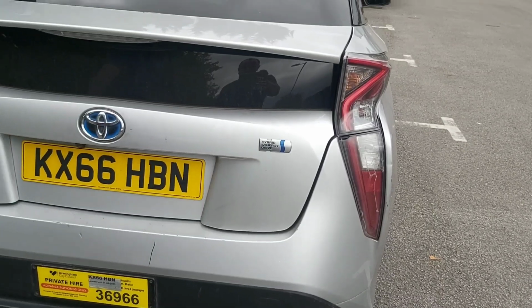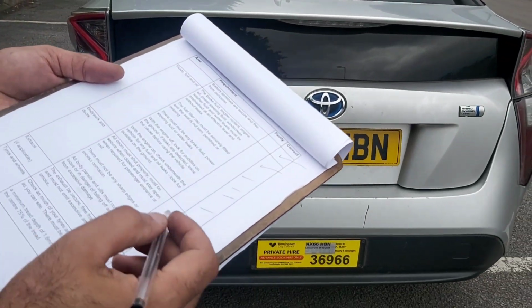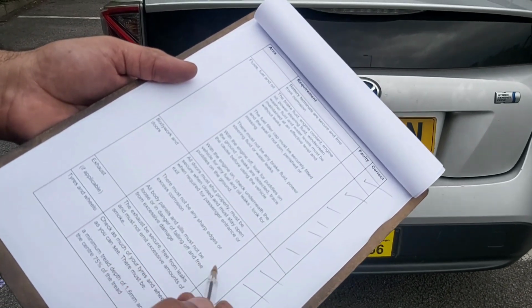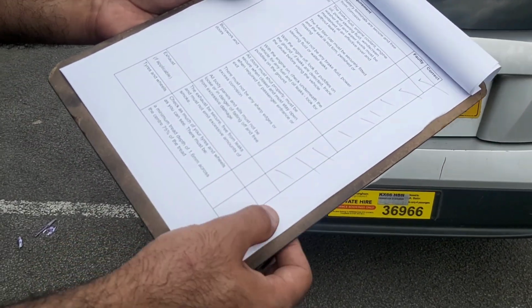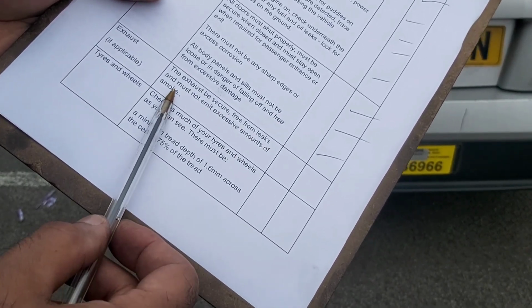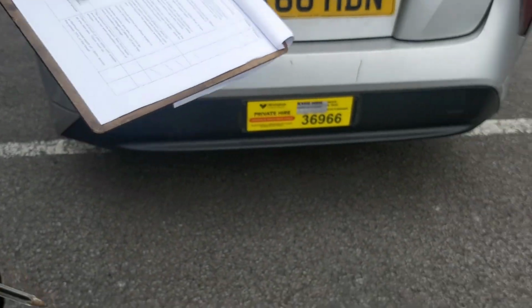As long as there are no heavy scratches and no heavy panel damage on it, then basically that's all three checks here. All your doors opening, closing, there are no sharp edges, there's no corrosion, all your body panels are okay, rust free and dent free. Now there's a couple more checks. It says exhaust has to be secure, free from leaks, and must not emit any excessive smoke. Now that I will just explain to you.